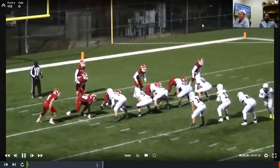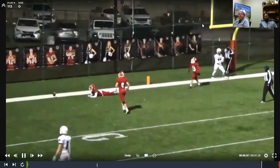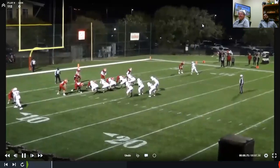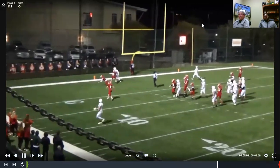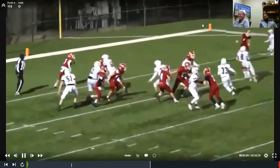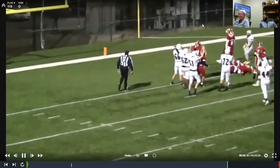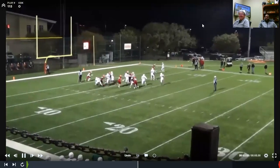And third quarter's over with. The old Baltimore Ravens, they run the three-back. They actually run 0-1, so that their quarterback is Lamar Jackson. They did it, and they put old RG3 as a pitch man. I mean, all those guys can fly.